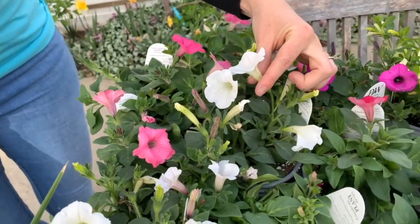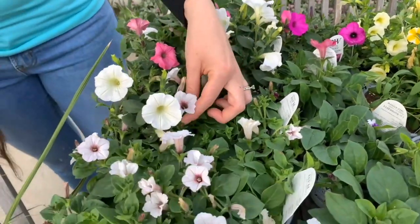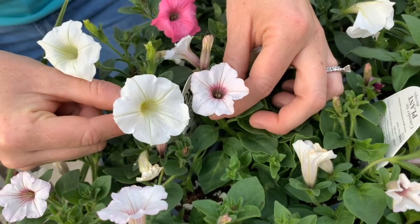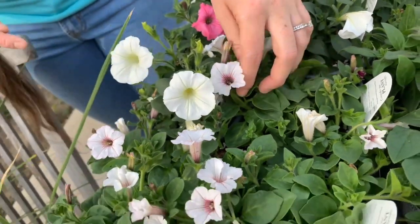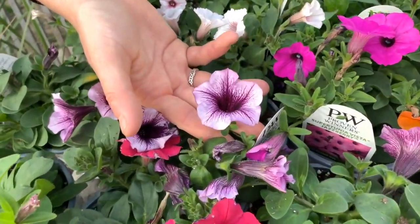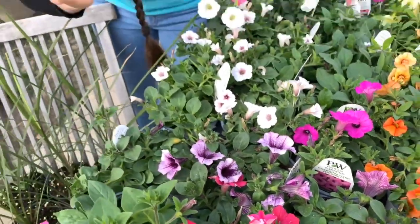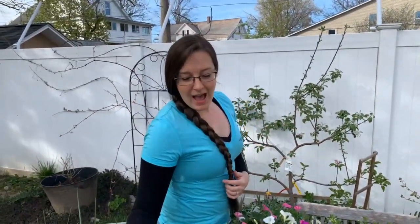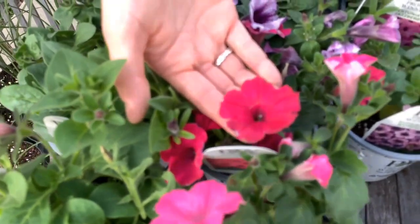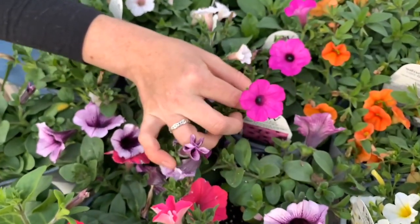Then we have Snowdrift. We have Silverberry. It's kind of silvery, you can see it compared to the Snowdrift, more of a silvery color with a pink throat. We have one of our absolute all-time favorites, Bordeaux. It is not a Vista, but it performs like a Vista. It gets very large. All of these Supertunias have a mounding habit, and they get really large. And then we have Vista Fuchsia. And then this is a new one for this year. It's called Jazzberry.